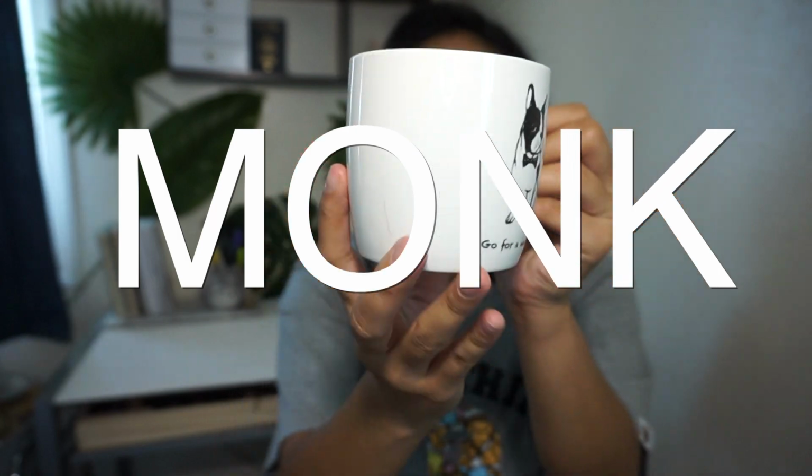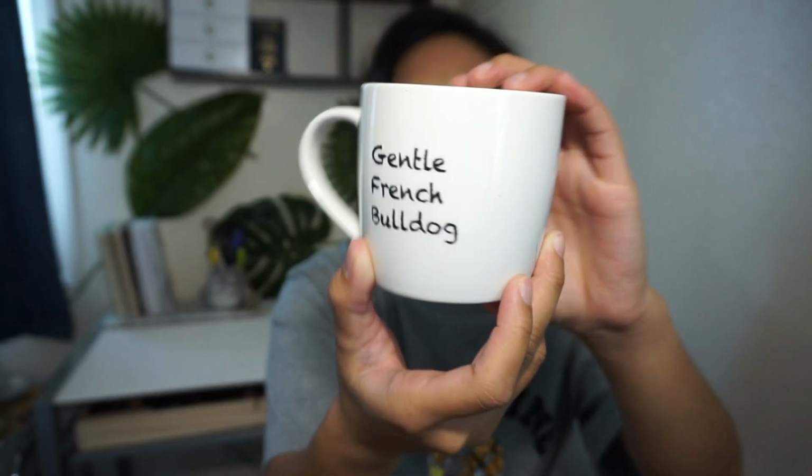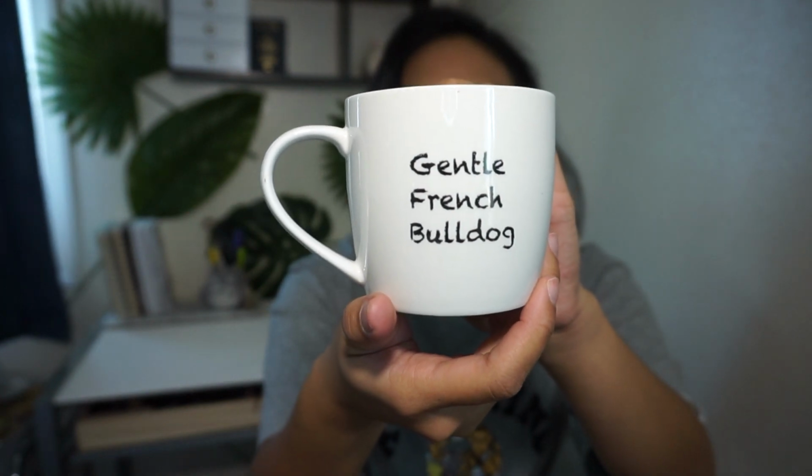More Frenchy stuff. I got this really cute mug and it says gentle French bulldog. Girl, my dog is not gentle. A head scrubber. In case you have dandruff, you can scrub your head. Apparently it works really good, says my mom. Ooh, I'm sweating. Oh god.